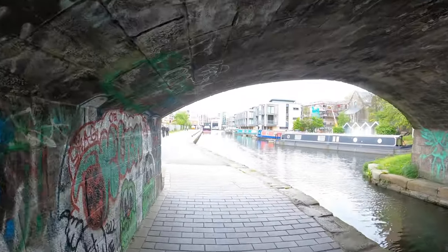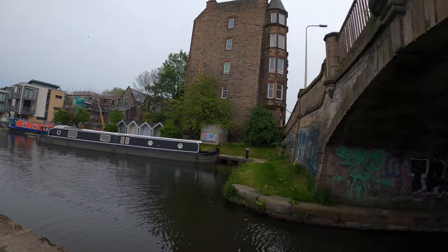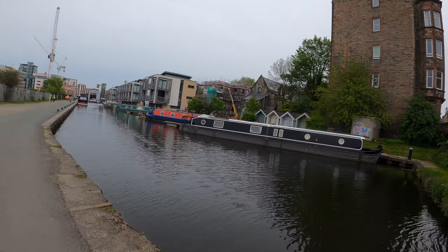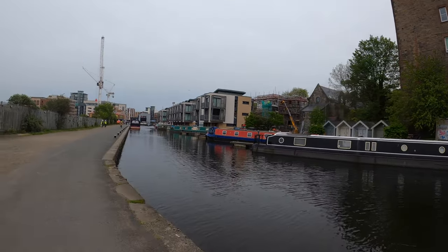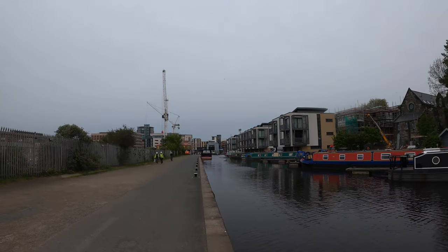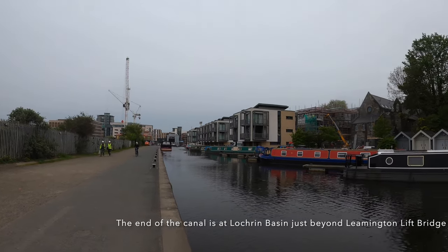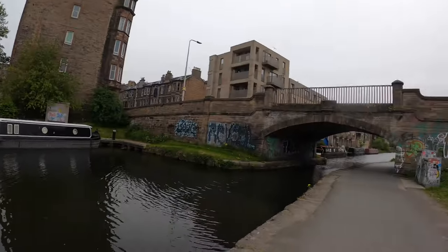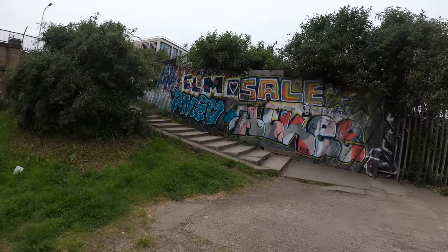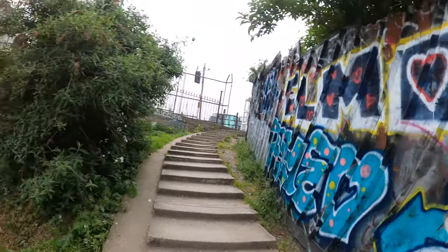We're basically almost at the end of the Union Canal. The end of the canal is just along there. Leamington Lift Bridge. So that's it, basically the end of the canal there. So I've never been here. And we're heading up here. The John Muir Way goes up here. So we're nearly at the end of it. Or the end of our section, not the end of the way.